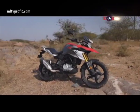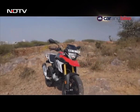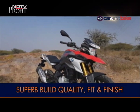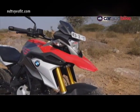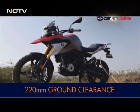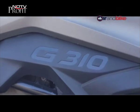The GS is also the better built bike and it follows typical BMW GS styling. So there's that typical adventure beak, dual tone GS colors, and the gold colored upside down front fork adds to the quality, fit and finish of the bike. There's 220 millimeters of ground clearance with a standard engine bash plate, although it's made of plastic.